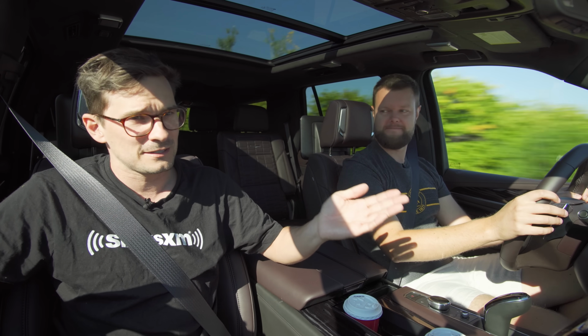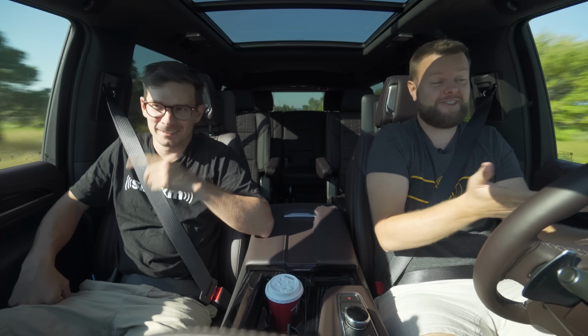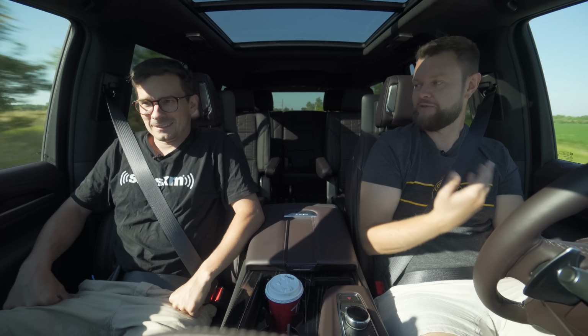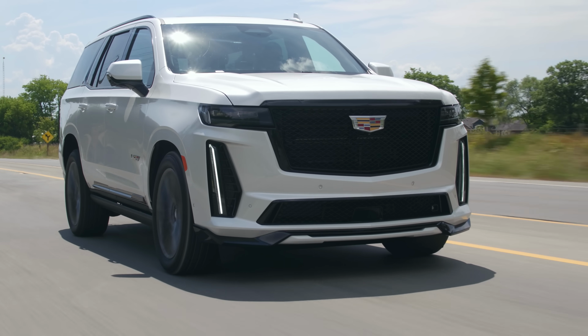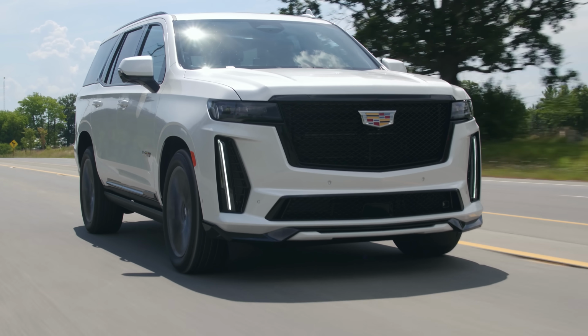Hard limiter, as expected. That keeps you from going to jail when the cops pull you over. Yeah, sorry, officer. It only revs to 3,000. It couldn't have been me. It must have been that Camaro. It was a V6, but still. V doesn't mean anything in Cadillac.